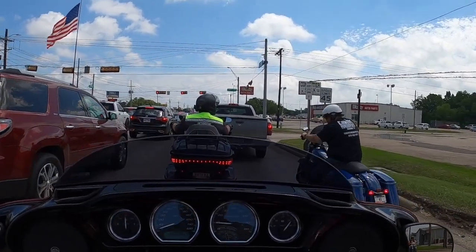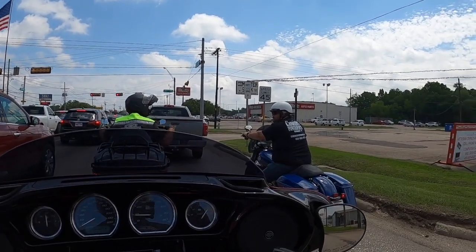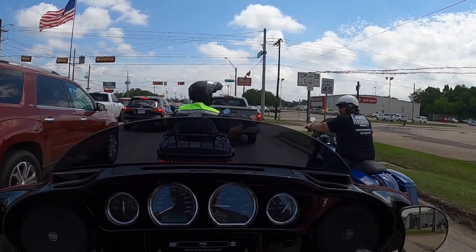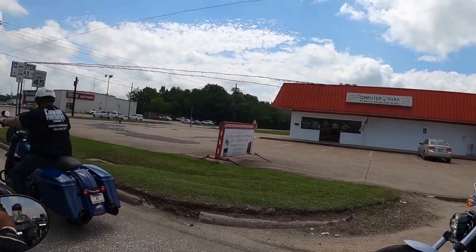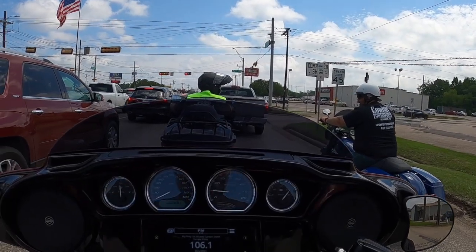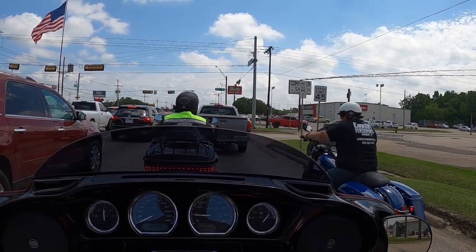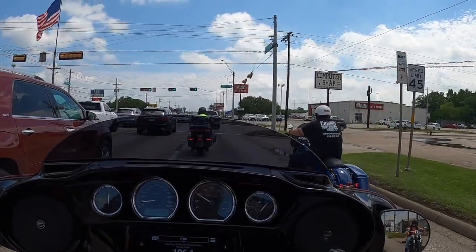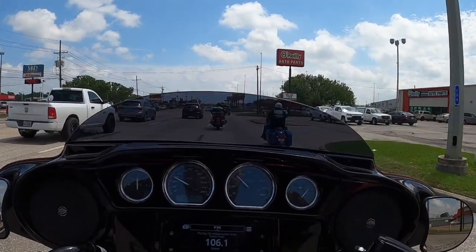If I was going to rate all the bikes I've owned on all the major things, from looks, comfort, features, performance, my Indian Roadmaster would win. The Harley Limited wouldn't be far behind, I don't think, because it would have the same batwing fairing this Street Glide has on it, and the Harley Limited would have the taller rear shocks. Like the bike directly in front of me is the Harley Limited.